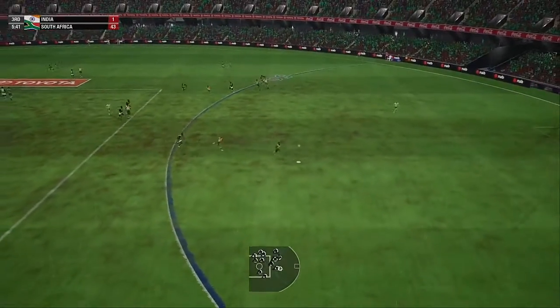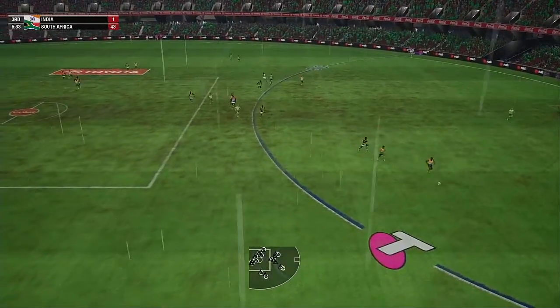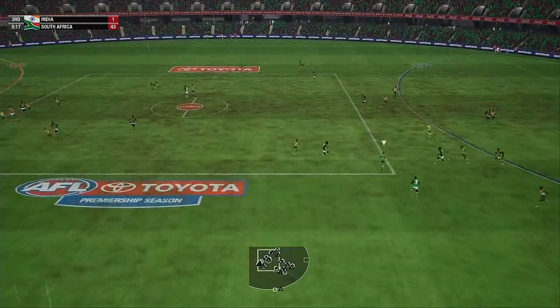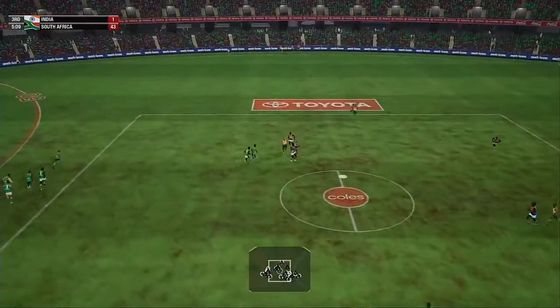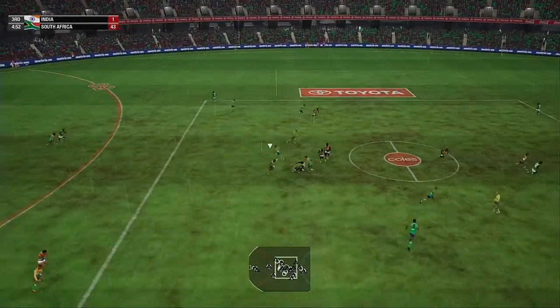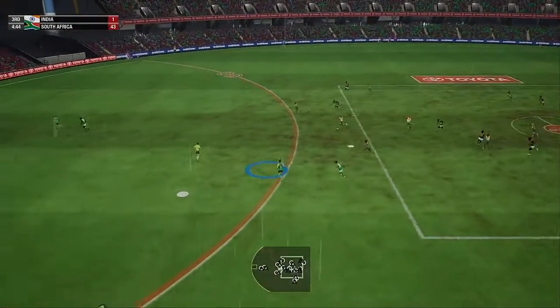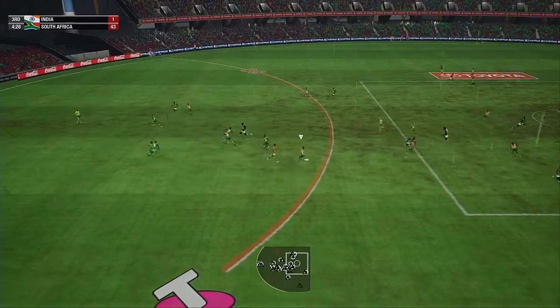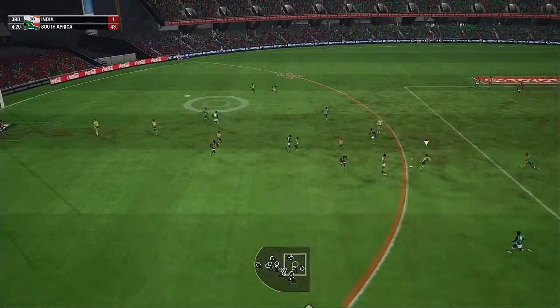Moves the ball by foot. Goes with the kick. Packing it out of there. A chance to gather the ball. Keeps it moving. He's got the football now. Wants to keep it moving. Quick hands, and they could be away here. He doesn't want to let his teammates down with this shot at goal.